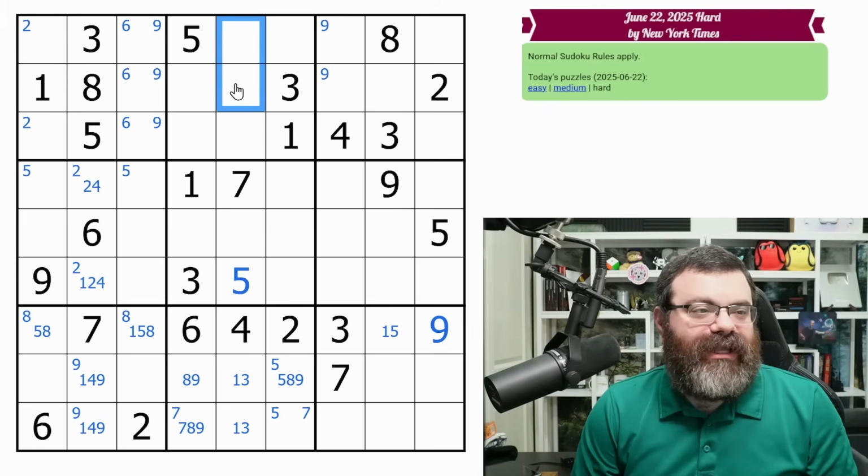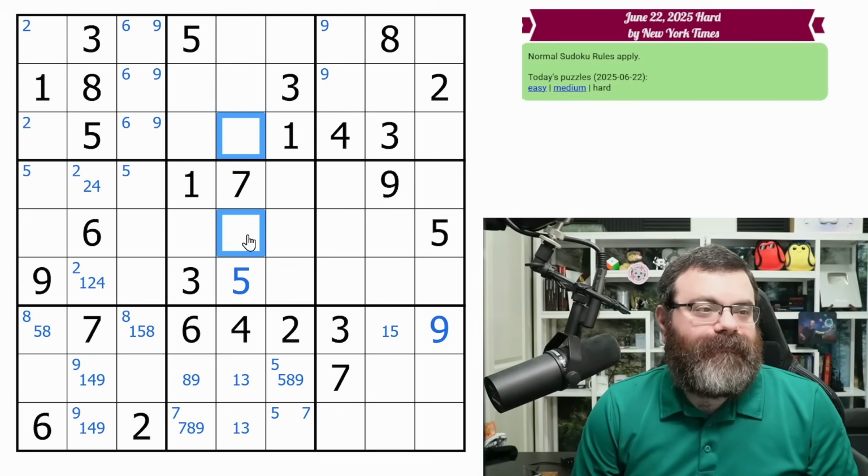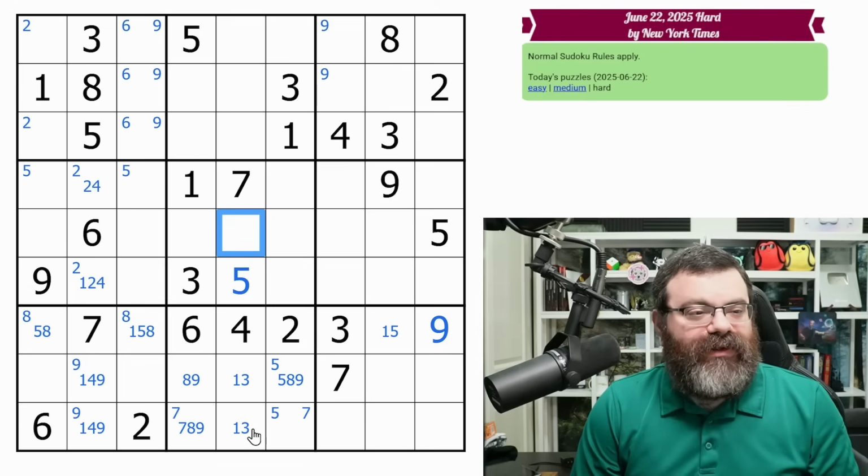So for example, these two aren't 8. So 8's in one of these two. So it's just the 8 and the 9. So no, I'm not seeing much with that. I am noticing we do need a 6 in the column, and it's not here. So where does 6 go in this column?